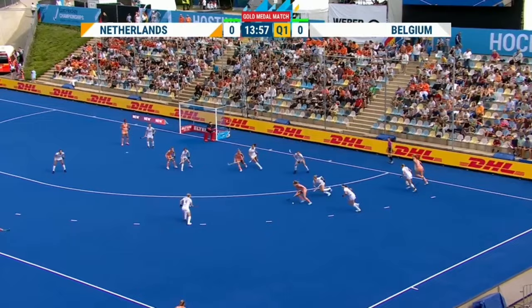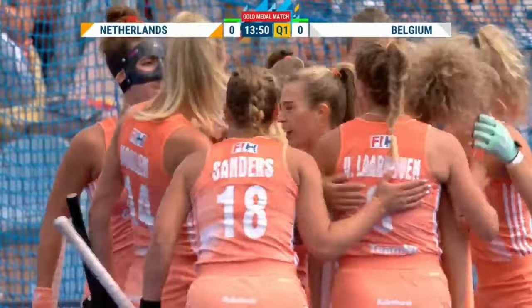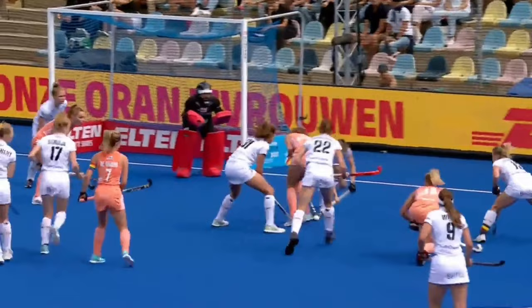Their usual valuable contribution to this tournament. Very scrappy in that defence. Desperate bit of defending by Belgium. I'm pretty sure one of the game plans for Belgium would have been to keep this game tight for as long as possible, and this is definitely not the start you want.